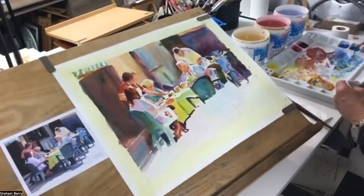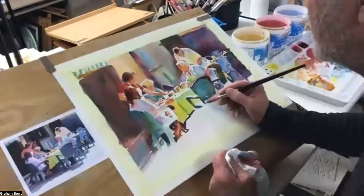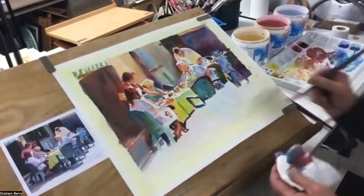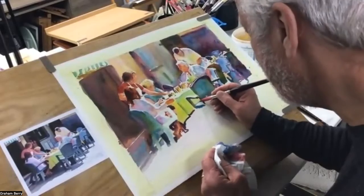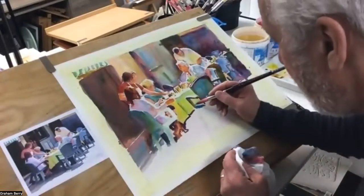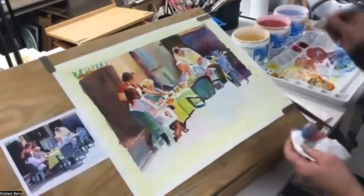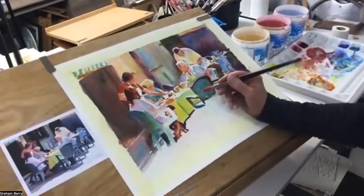And then I'm trying to do this without cleaning my palette again, so it's driving me mad. I'm just putting a touch of blue there. See that little shape? You can even add a bit more yellow in there if you need to.